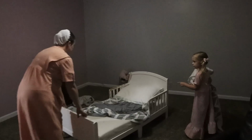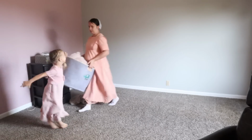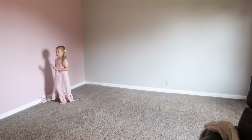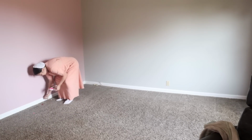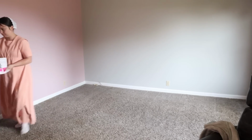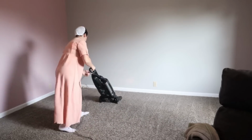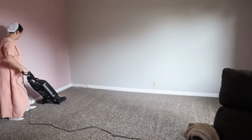On this day, we started with just removing her little bed and getting that out of the room. As you can tell, she was very excited. She was very willing to help get everything taken out. Super excited to get her room back. And then as I'm going, I'm just picking up things and cleaning up as I go. I of course wanted to vacuum really well here in the back, especially where the bed would go, just get everything nice and cleaned before we get started with putting her furniture together.